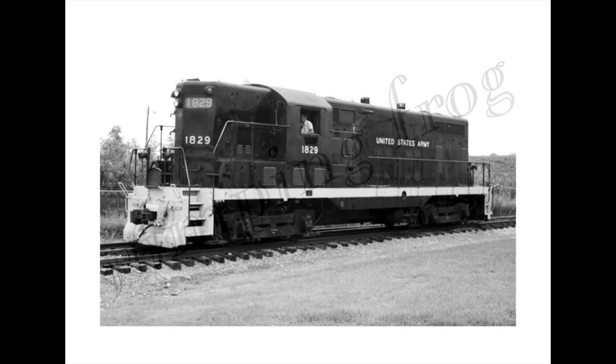Now, the most reliable locomotive at Tennessee Valley Railroad Museum is one that, like I said, does get overlooked quite often, and that is United States Army No. 1829. Now, the 1829 is a GP7L-type locomotive built in 1951 by the Electromotive Division of General Motors. It was one of 20 of those GP7L-type locomotives to be produced for the United States Army. Now, those 20 locomotives ranged from the 1821 to the 1840.